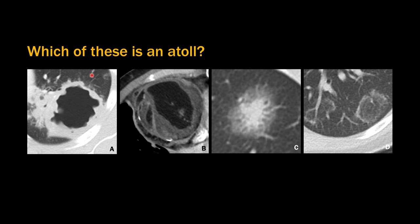Case 23, which of these is an atoll? The correct answer is D. This is an atoll sign. This right here is a CT halo sign, so a nodule with ground glass around it. This is a teratoma, so a lesion in the anterior mediastinum with fat and soft tissue, and this is just a cavity.